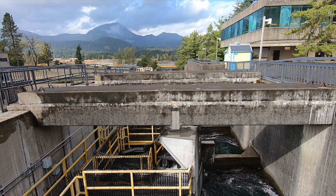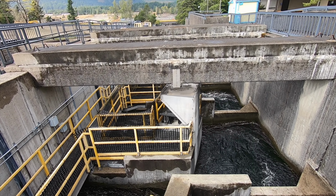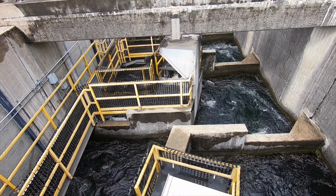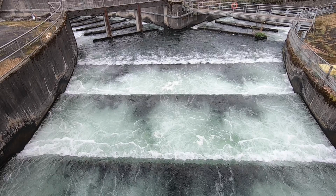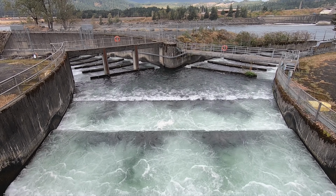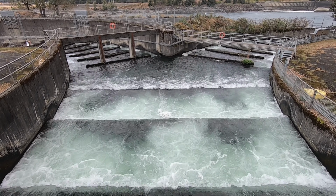Okay, we're making a stop at the Bradford Island Fish Ladder. We're actually starting at the upstream or the exit end of it. And this one has 2 branches. One branch comes here from the Powerhouse. The other one comes from over at the spillway. They come together and run right past the visitor center here.